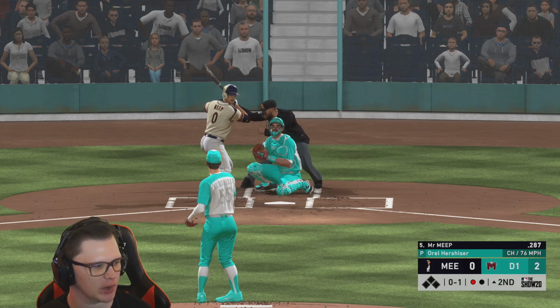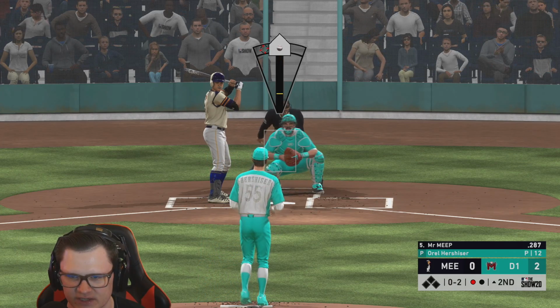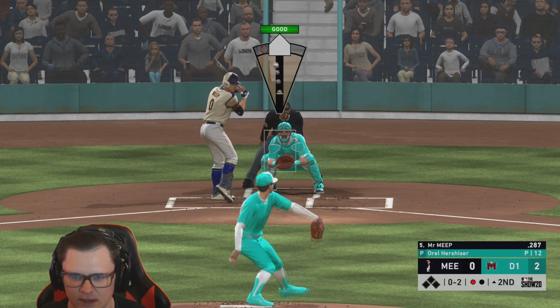That's a dot. Yeah, check swing that. Check swing these nuts. We're freezing them. We've thrown 2 dots in a row. Oh, that's not good.